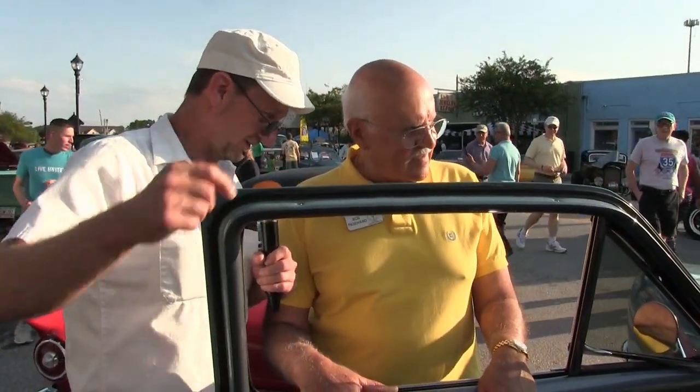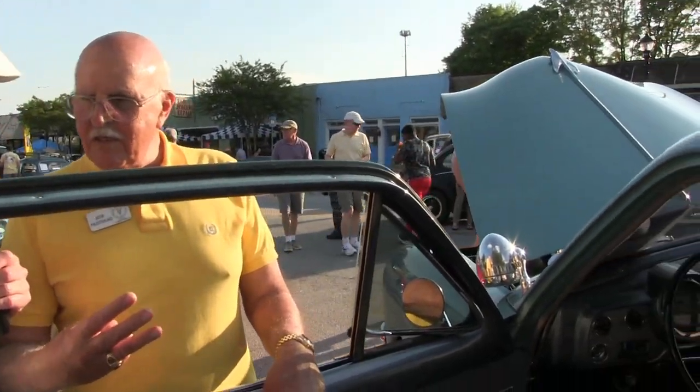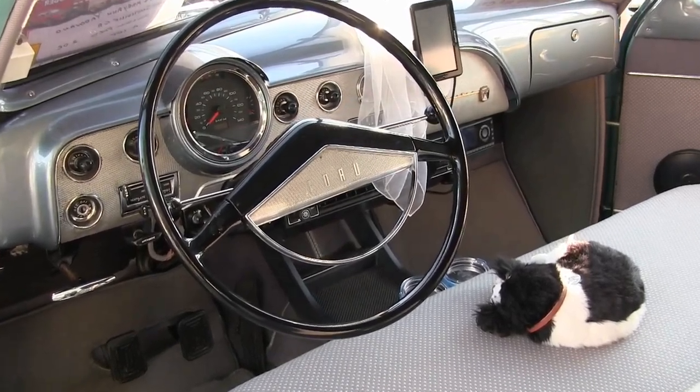We drive it a lot. I want to look at the interior, man. Let's check it out. Hey, man. That's a straight shift car still. That's not an automatic. Three speed, and you went all that distance. It's a three speed with overdrive.